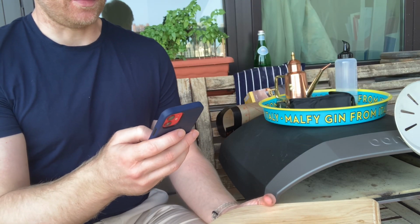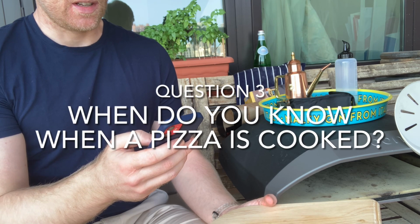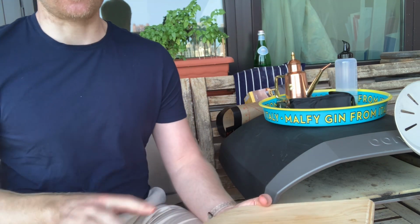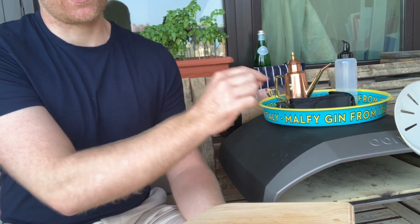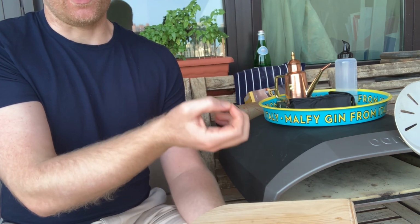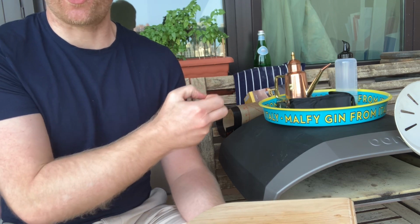So, next question. When do you know to take the pizza out when it's cooked? Okay, so one of those questions as well where there's so many factors here. You can be looking at the color of the toppings, the color of the crust, looking underneath with the pizza peel and making sure you can see that it's got a nice color to it but not charred. Obviously it's very disappointing if you take a pizza out and serve it and it's still got that doughiness, which means that it hasn't fully cooked through.